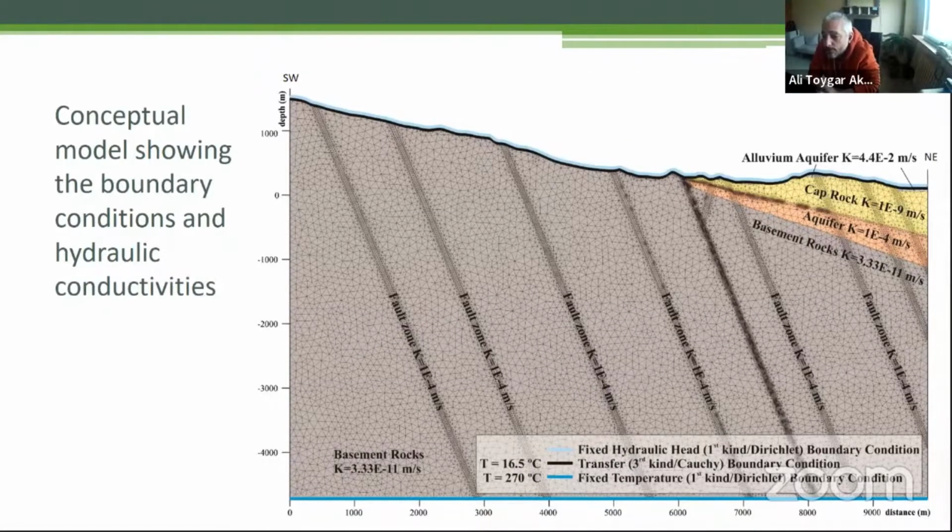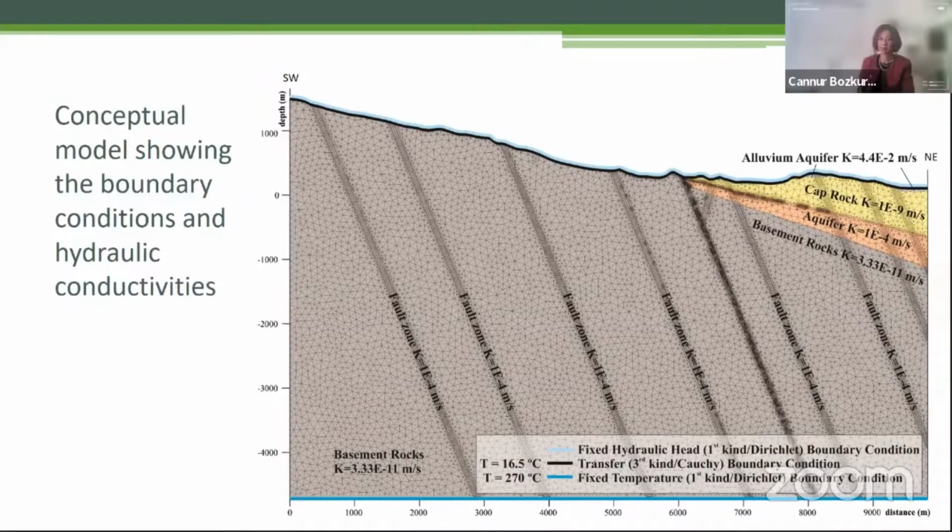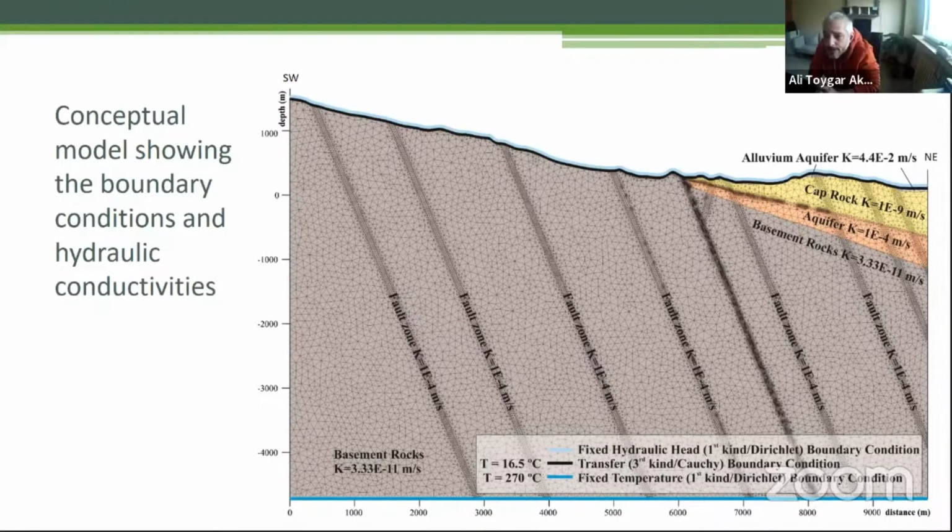On top of the profile, you can see the light blue color. There is a fixed hydraulic head boundary condition, and the black line represents the transfer boundary condition in order for heat convection to take place on top of the profile.